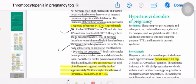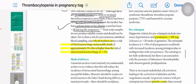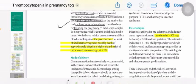So they said that the fetus and neonate are more likely to be affected when a previous sibling had thrombocytopenia, or the mother has a history of splenectomy, or she has a platelet count of less than 50. Fetal scalp samples do not produce a reliable count and should not be taken.